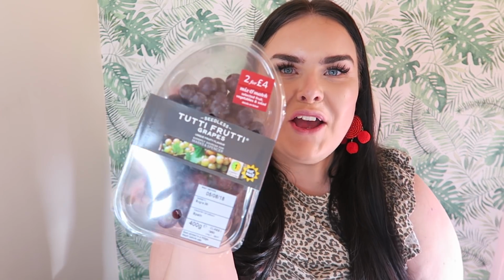Like, I love Maltesers and I love Buttons, and if Mr. Malteser and Mrs. Button had sexual intercourse, they would make these. Next up, and final food fave, is Marks and Spencer's Tutti Frutti grapes. Oh my god. So basically they're just grapes, but they taste like tutti frutti.